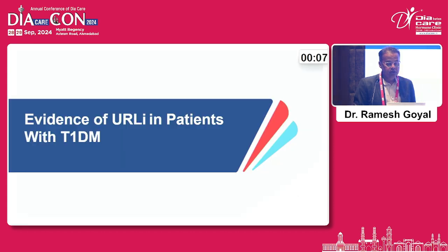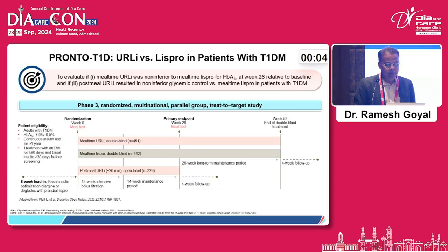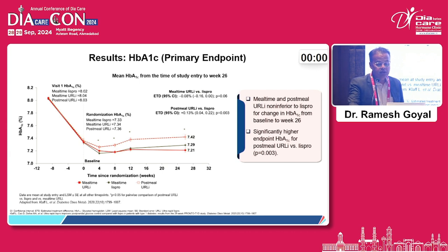And I have already mentioned this, so I will quickly come to the evidence from type 1 diabetes. So again, here mealtime lispro was compared to mealtime ultra rapid lispro and post meal ultra rapid lispro. So this was a 3-arm trial, and the result was mealtime and post meal ultra rapid lispro were non-inferior to lispro for change in HbA1c from baseline to week 26, and there was significantly higher endpoint HbA1c for post meal ultra rapid lispro versus lispro. So the ultra rapid lispro given immediately post meal had slightly higher HbA1c as compared to lispro given before meal, and the ultra rapid lispro given before meal was better than lispro given before meal.